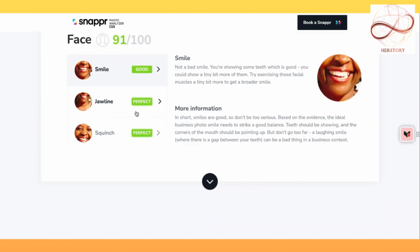The next thing is that my jawline was perfect and I was squinching. Squinching means you close your eyes just slightly. You lift the lower part of your eyelid up, and it makes your eyes pop. It's used for photo shoots. Most photographers use this as well.